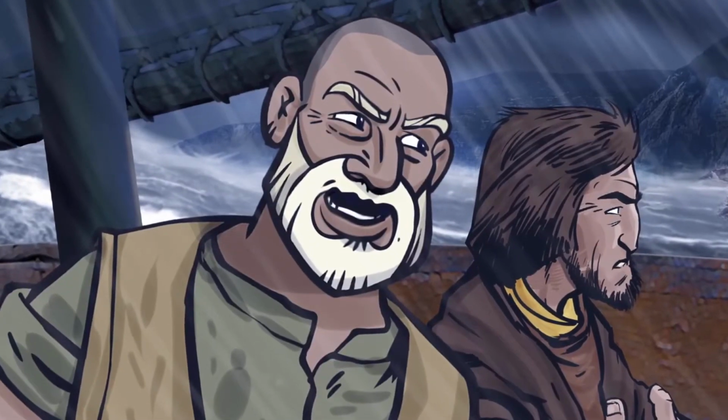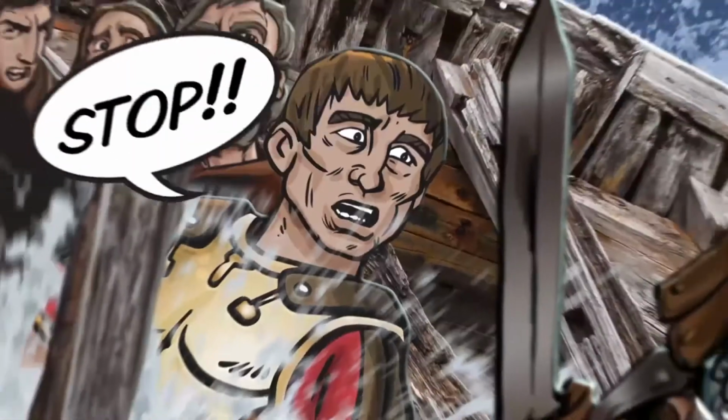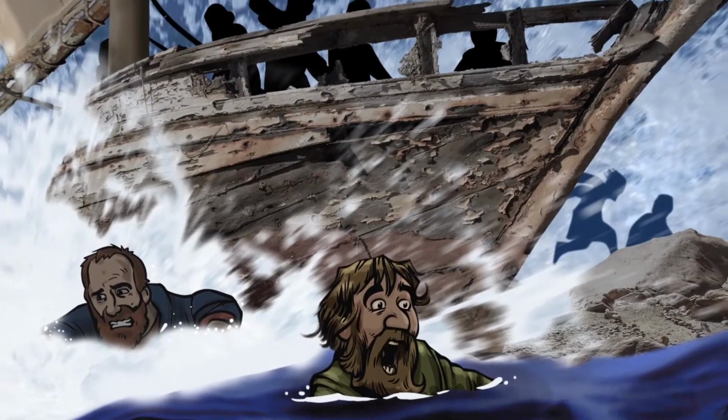There's the beach. Lift the anchors and we'll run her aground. But as the pilot steered desperately for shore, the ship hit a sandbar and began to break into pieces. The soldiers were planning to kill Paul and the other prisoners to keep them from swimming to freedom. Stop! Don't hurt them! Paul must live! Everyone overboard! Swim to land or grab a piece of the wreckage! Miraculously, everyone made it to shore, just as God had promised.